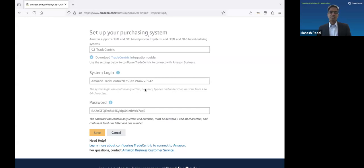Now let's see how these credentials will be incorporated on the NetSuite side and on the TradeCentric side and how to do end-to-end validation. Now Matt will show on the other side of it.